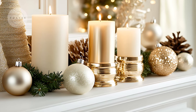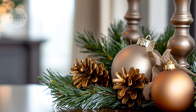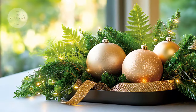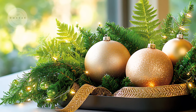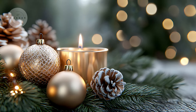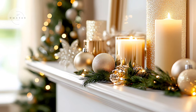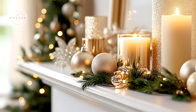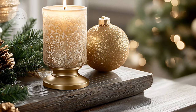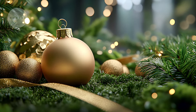Champagne gold is the perfect partner to emerald green, offering a soft, luminous contrast. This muted gold shade exudes sophistication and warmth, making it a staple for holiday decorating. Unlike its more brash counterpart, champagne gold has a subtle elegance that complements any decor style.